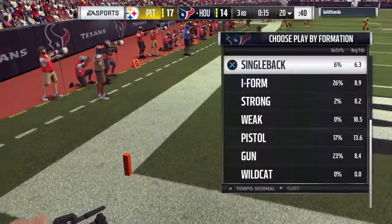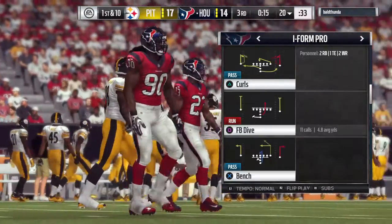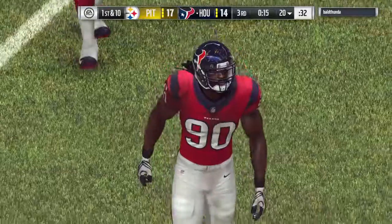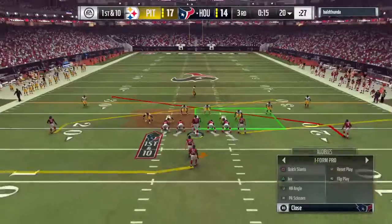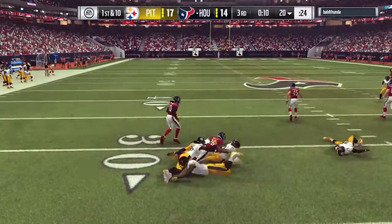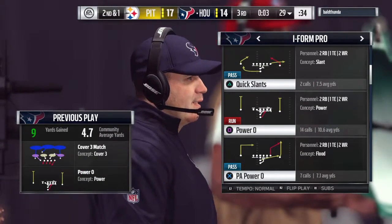Oftentimes, the advantage definitely goes to the defensive player. And now out comes Houston. They begin with a run by Miller, and he's able to plow forward up to about the 29, just shy of the 30. 9 yards is the pickup there, and they'll have a 2nd and 1.